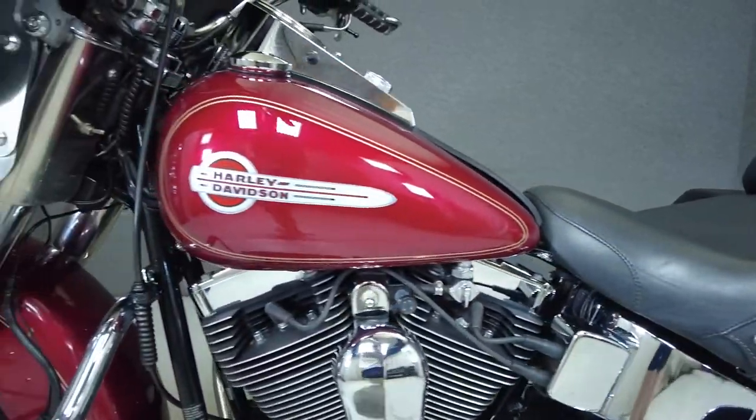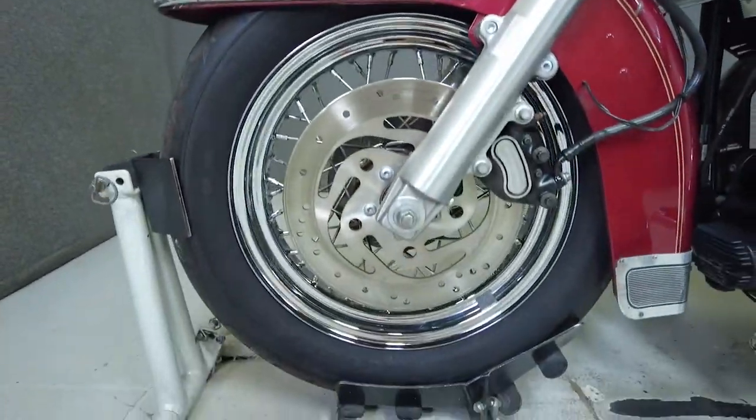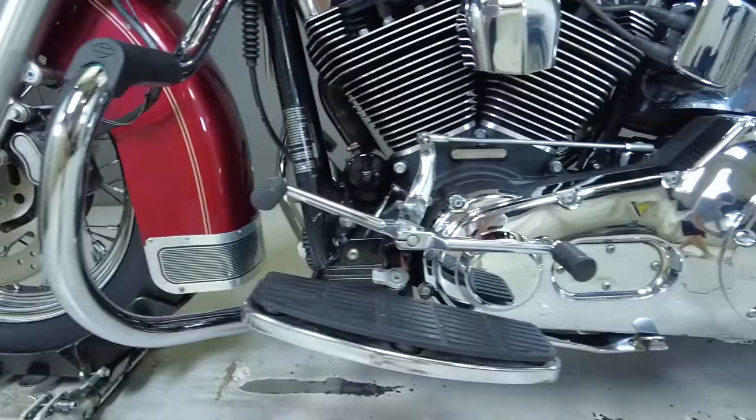In order to pass New Hampshire State inspection, this bike will need the rear brake rotors replaced. In addition, our technician has noted a sound coming from the engine that should be addressed.